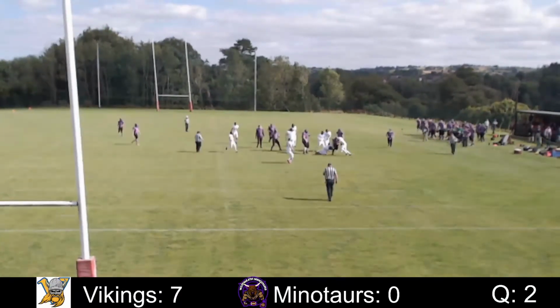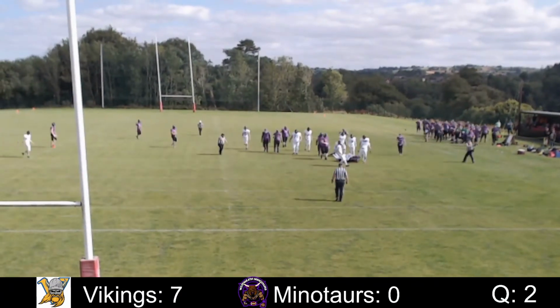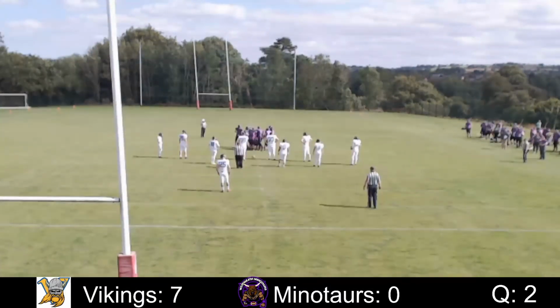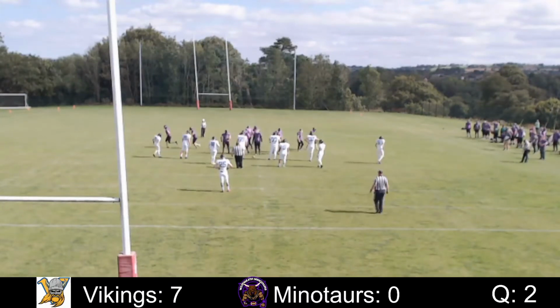Oh, it's a big boy running. Minotaurs, great running here. Vikings struggling to take him down. Vikings bringing in three linebackers for this down.